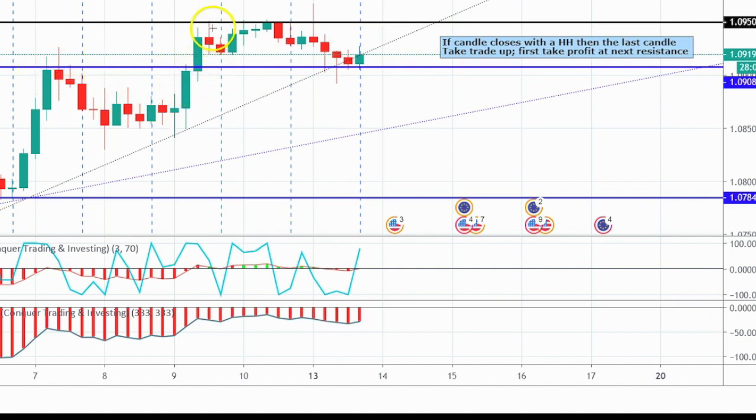This broke resistance into the 4 hour nearest resistance, then came back down into support. You buy off of support. Stop loss here. You can have your first take profit here. Since we're here, I would like to talk about managing trades. If you entered, this is a tight stop loss, right? Your stop loss is down here, perhaps below here, right?